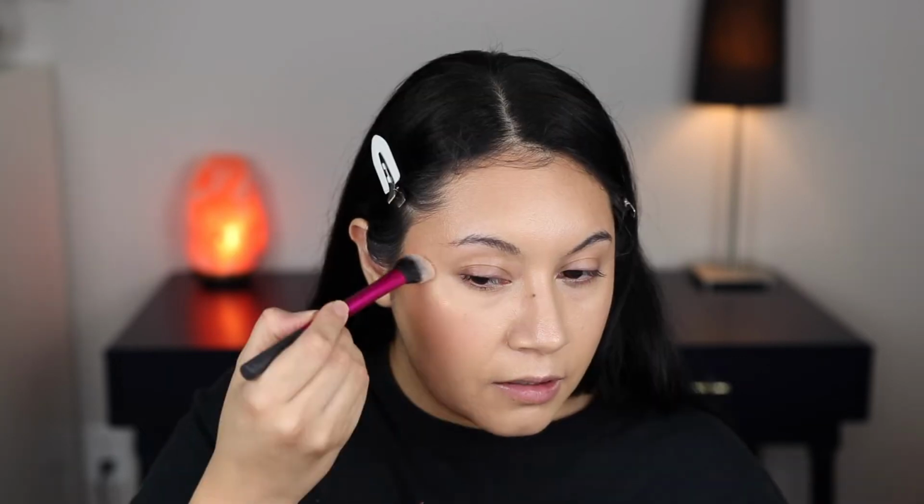I also just realized that I haven't set my under eyes, which I normally do before going in with highlighters, so it's kind of a weird order that I'm doing my makeup today, but I'm gonna make it work.